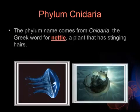So phylum Cnidaria, the name comes from Cnidaria, obviously. It's a Greek word for nettle, and if you've ever touched a nettle plant, it has little pricklers on it that hurt, and that's where this name comes from. I don't know if anybody's ever been stung by a jellyfish before. I have, and it does not feel good, so I can see why it derived its name from this Greek word.